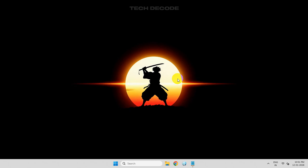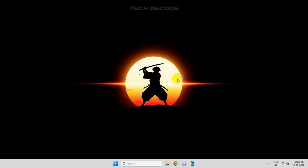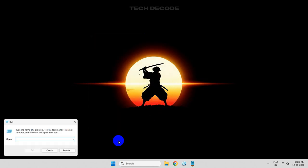Hi everyone, let's see how you can fix the Windows 11 file explorer that is lagging or opening very slow. In the first method, simply right click over Start Menu Windows icon and click on Run.